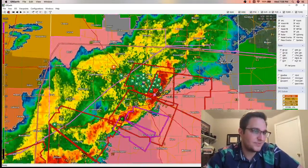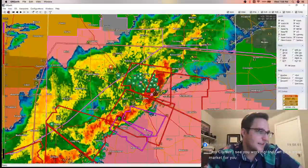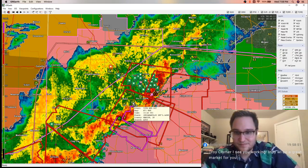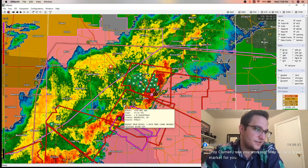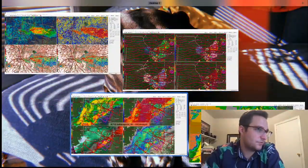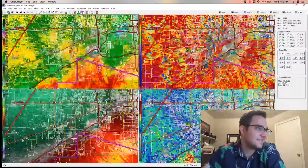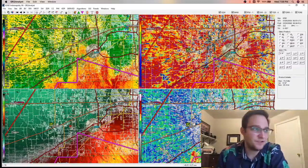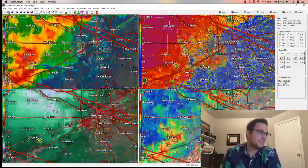So the only real big game in town for a major population center is in the Indianapolis area. And we just got a report. The ASOS stations, these are the official wind readings that the government uses at airports, just reported a 71 mile per hour gust at the Indianapolis International Airport. So that is very strong. And that is also right where this cone of silence is. So the radar, you can't see within a mile of the radar. So we just had very strong winds on the south side of Indy.